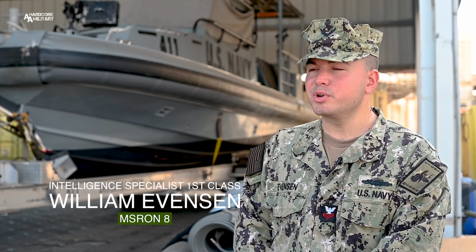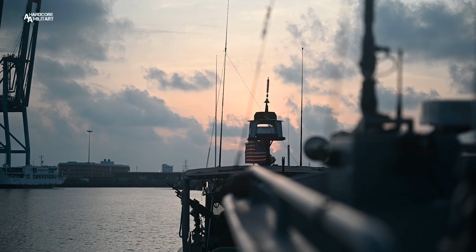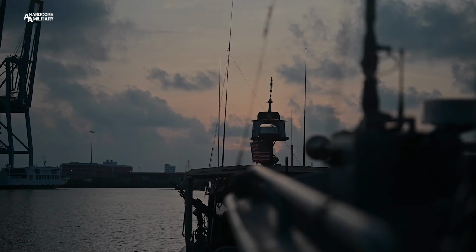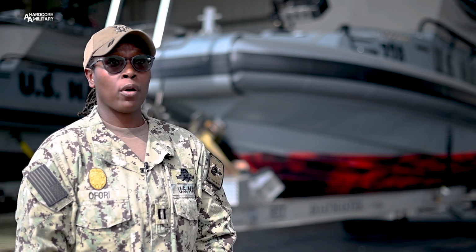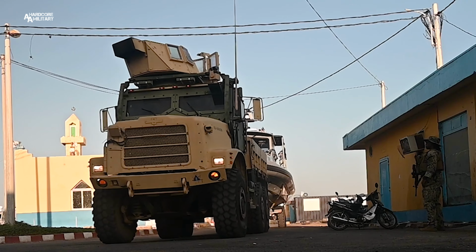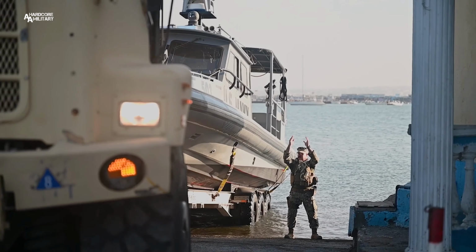So MSRON 8, MSRON stands for Maritime Expeditionary Security Squadron. We provide secure port operations along a large maritime trade route. That mission is important to this AOR because it is along a strategic route to and from the Red Sea. We have a lot of moving parts just to get these boats operational and on the water.